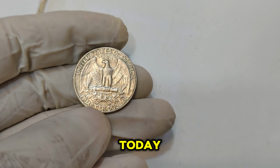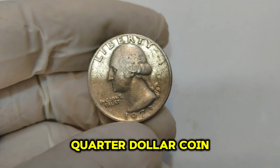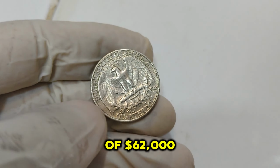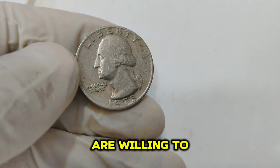Today, we have an incredible find for you, the 1973 No Mint Mark Washington Quarter Dollar Coin. This particular coin has an astonishing current market value of $62,000. Let's dive into its history, what makes it so valuable, and why collectors are willing to pay such high prices for it.